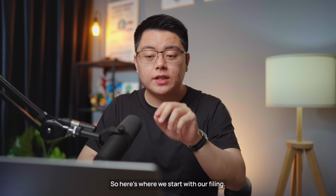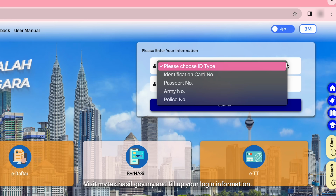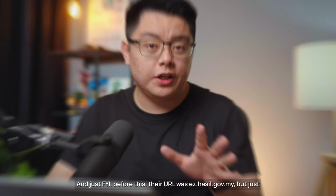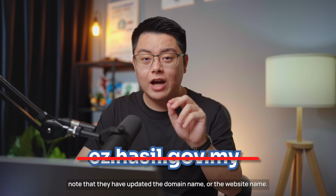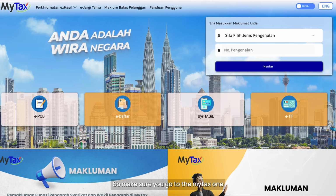So here's where we start with our filing. Visit mytax.hasil.gov.my and fill up your login information. Simple. And just FYI, before this, their URL was easy.hasil.gov.my, but just note that they have updated the domain name or the website name. So make sure you go to the My Tax one where the main page looks like this.